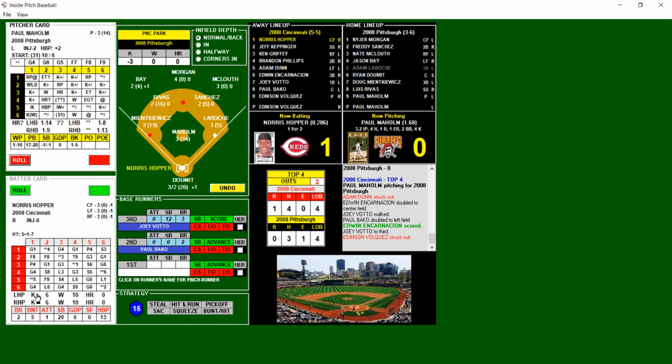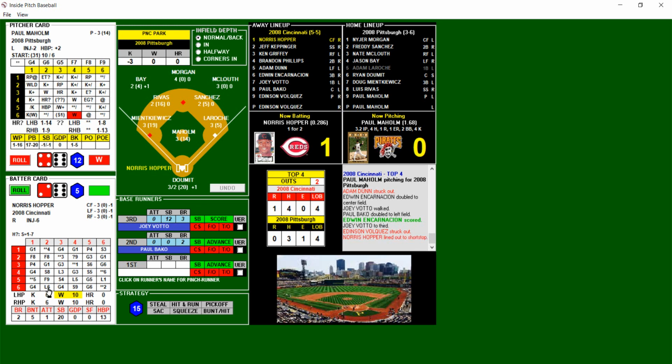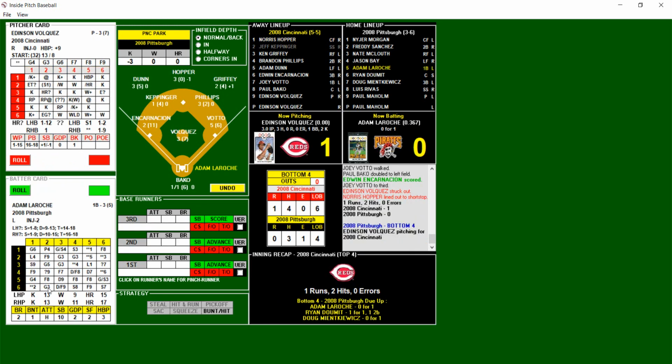2 away, and we go to the top of the order. Norris Hopper is 1 for 2, sorry. Strategy roll 15, Reds holding off. 4-6. That's going to be a walk. 10, the 12 is too high. 2-6, line drive to Rivera, to short. And that is out number 3. 1 run, 2 hits, no errors, and 2 left on. We go to the bottom of the 4th.